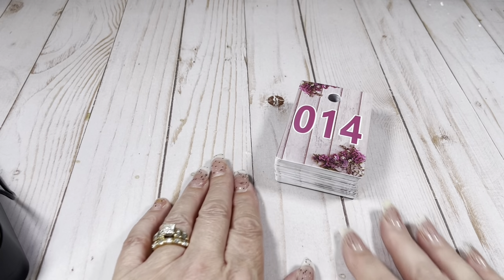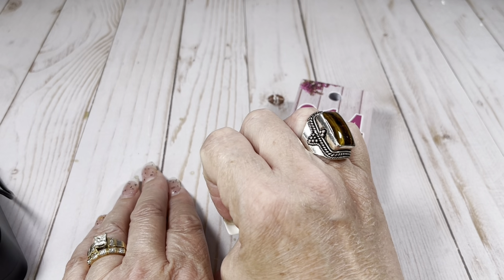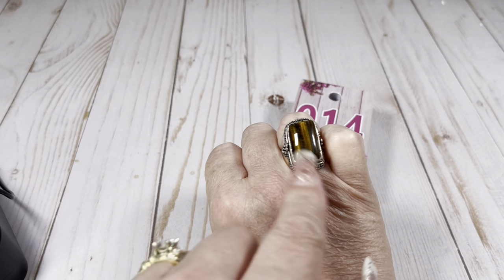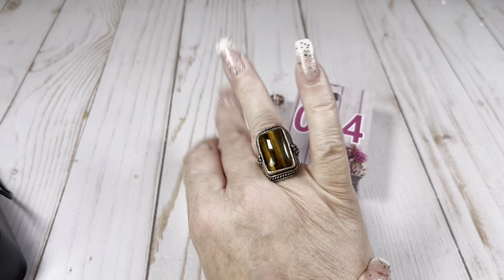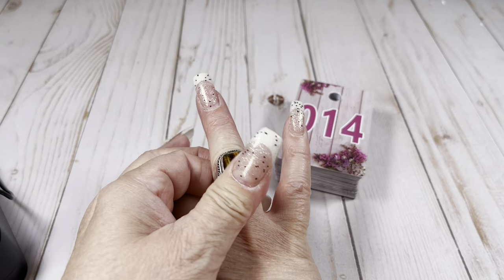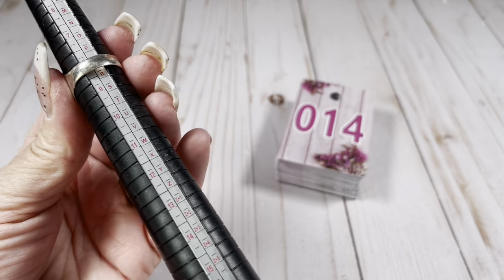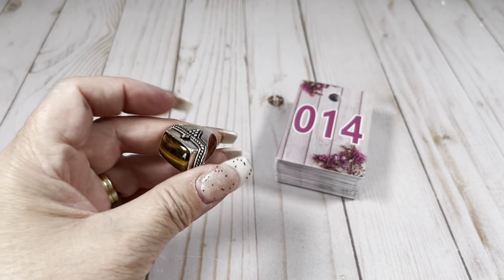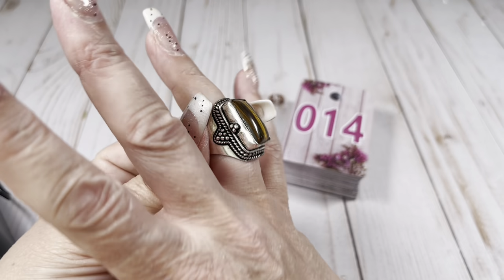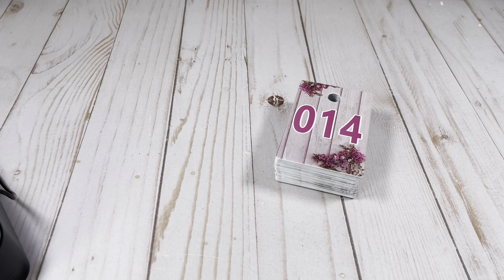How's that? Okay, and if anybody loves this ring, I haven't tested it. It's supposed to be sterling. It is tiger's eye. I did test that on the gem tester. Tell me, because I might want to sell it. I'm not sure. I'm not sold on it. It's probably an 8.5. Let's see. It's an 8.25. So if you're in love with it, I'll test it and I might sell it. So tell me.